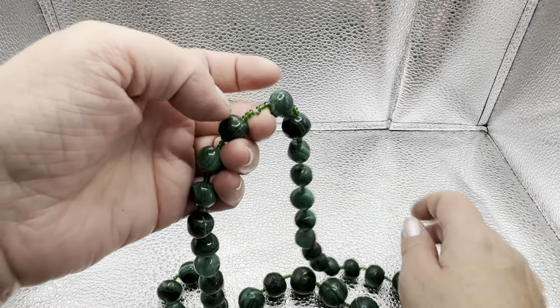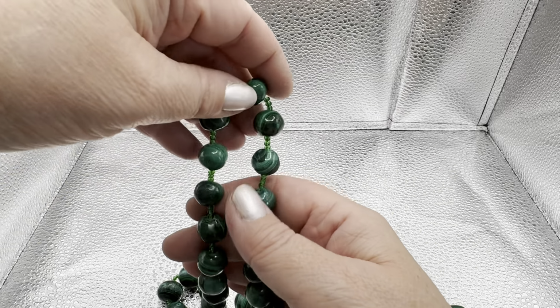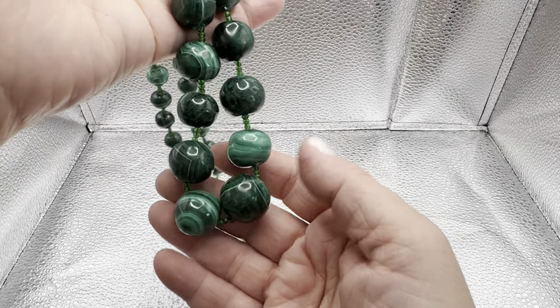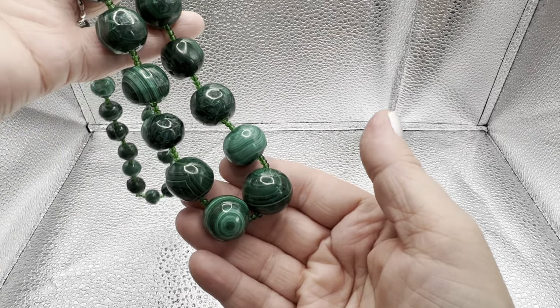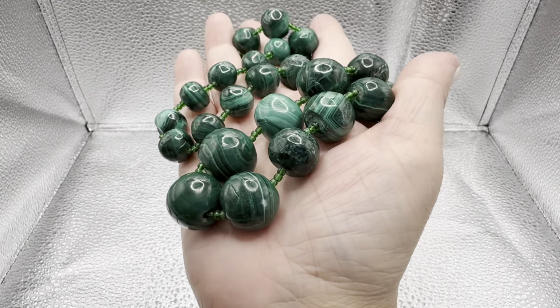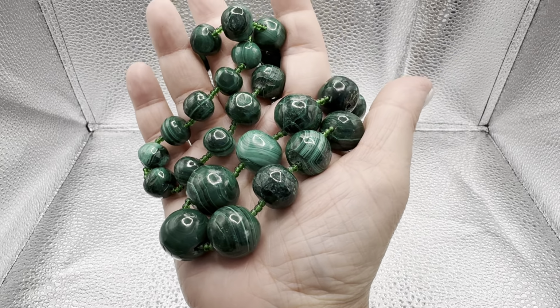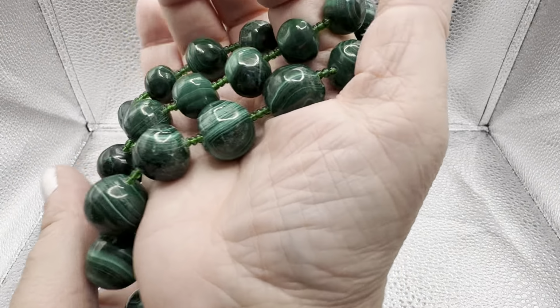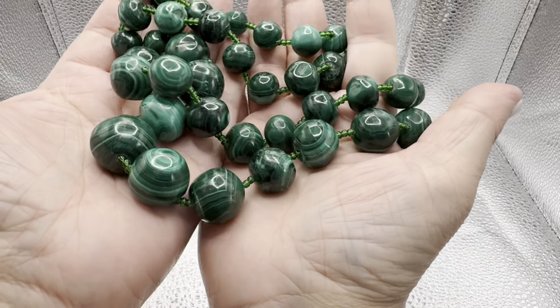They're graduated. There is no clasp, but we start up here with smaller going all the way up to probably, I don't know, about 12 to 15. I'll measure the beads in millimeters. But the length of the necklace, in case somebody wants to know, is 30 inches around the neck. And that is a lot of amazing malachite to be worn as it is. Those are glass beads in between, or it could be strung up into something else. You could get 2 necklaces out of this if you want them shorter, or just wear it as it is. It's an amazing necklace. It's amazing malachite, which is getting harder and harder to find.